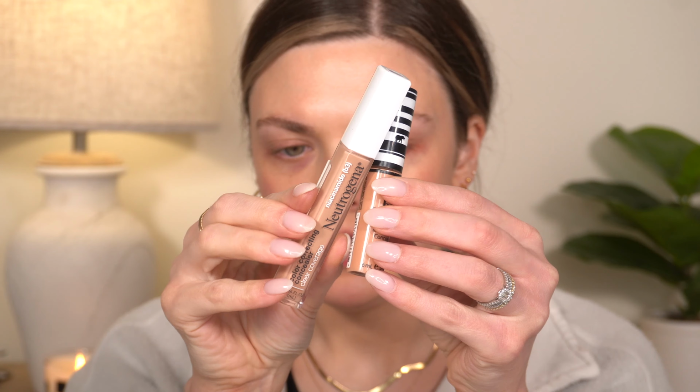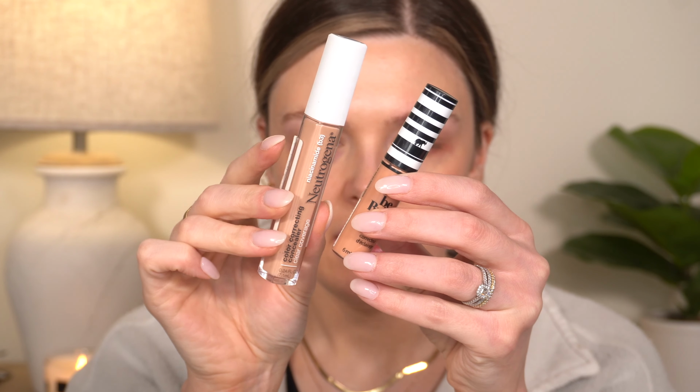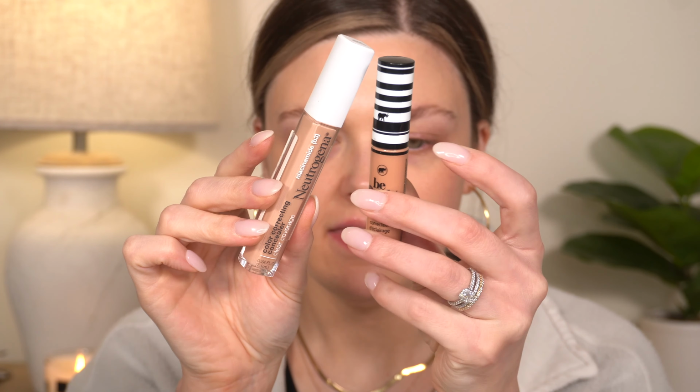All right, for corrector, I think I'm in a mixing mood today. I am a lot of the time, but I really am today. I'm gonna take two of them. So this is the Neutrogena corrector that I talk about a lot, and then this one is the Kokie Be Bright. The Kokie one is a little darker of a peach color than the Neutrogena one. Or I don't know, maybe I'll just use Kokie. I'm gonna go in with the Kokie one first.